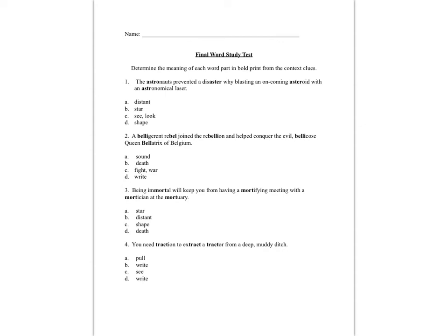Number 3. Being immortal will keep you from having a mortifying meeting with a mortician at the mortuary. So we're looking for the meaning of the root mort. Does it mean A, star, B, distant, C, shape, D, death? Number 4. You need traction to extract a tractor from a deep, muddy ditch. So in this case, the root is tract. Does tract mean A, pull, B, right, C, see, and D, right?